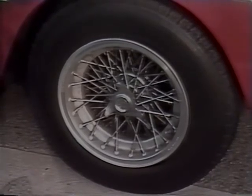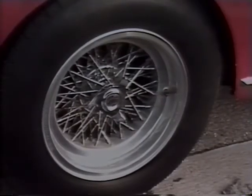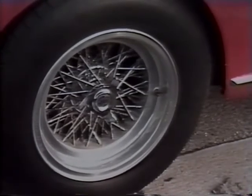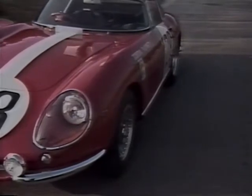Competition wheels completed the competitive edge. Let's sit back and relive an important slice of Ferrari racing history as we enjoy the sights and sounds of the 275 GTBC skirting the dips and turns of Mulholland.